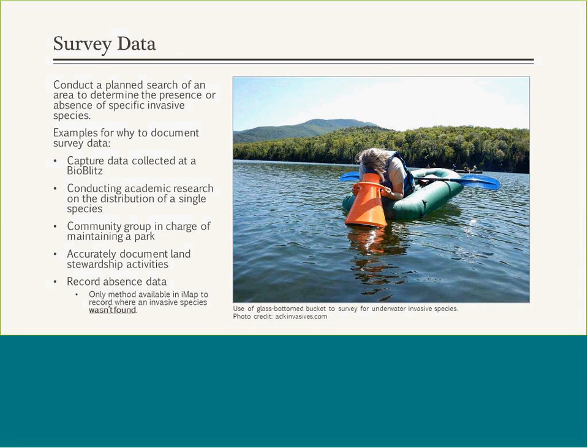So, survey data. It's a record that allows you to conduct a planned search of an area to determine the presence or the absence of specific invasive species. Here's how you might want to document a survey record. You were part of a BioBlitz, and you have to be able to include all of your information within a survey record specific to that BioBlitz.